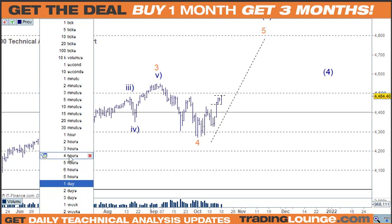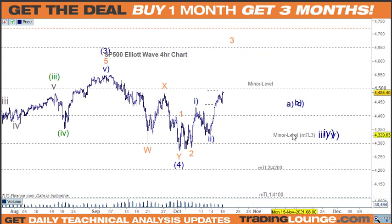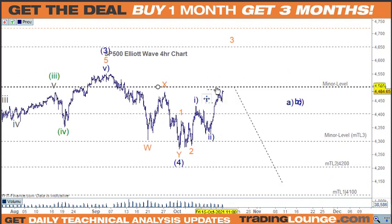So going into the 4-hour chart, I've still got the other 4 here, of course, because if this fails here, if we look at this as an A, B, C, with the A wave here, then a B wave here and a C wave here, and then we fail and then we come down, which is possible, that's where we would come down to, in this zone here. That's where the 38.2% retracement level is at that point. So yeah, we're coming up to this minor level 5 here now. So 5 being the second strongest number, we're going to see a bit of a correction here.